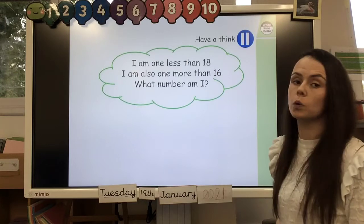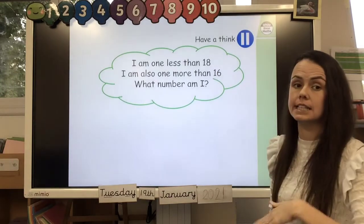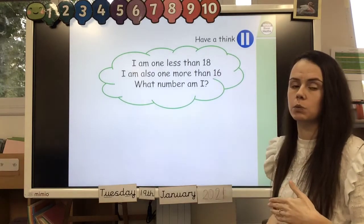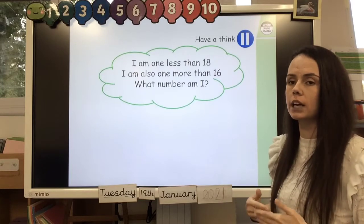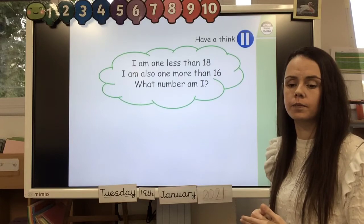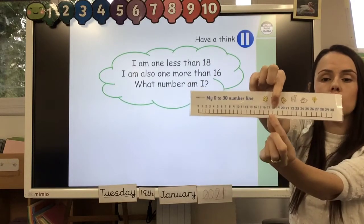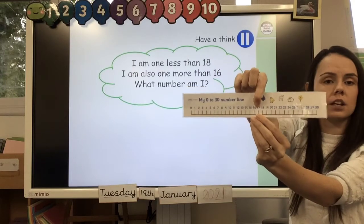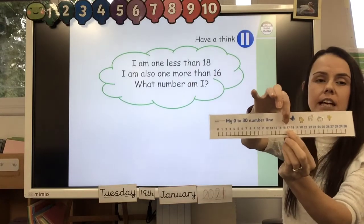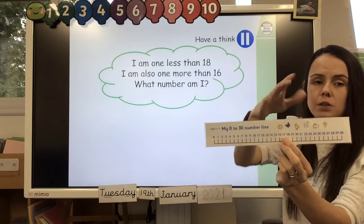Now, we've got a big question here. I am 1 less than 18. I'm also 1 more than 16. What number am I? So, I'm 1 less than 18. What's 1 less than 18? Let's have a look on my number line. So, let's find 18. Let's go 1 less than 18. 17. Great. And it says I'm 1 more than 16. Is 17 1 more than 16? Yeah, so if I'm on 16 and I jump up 1, I go to 17.